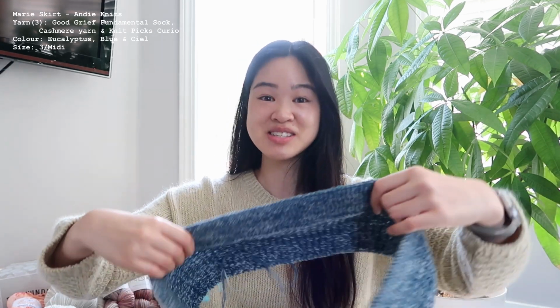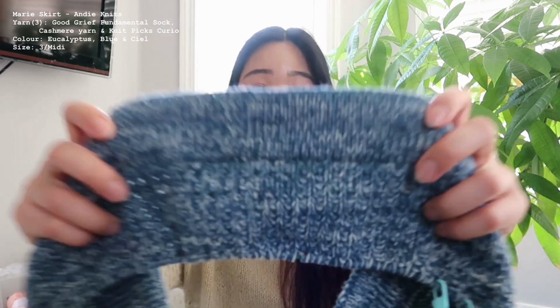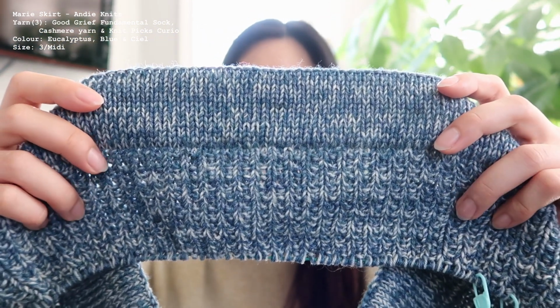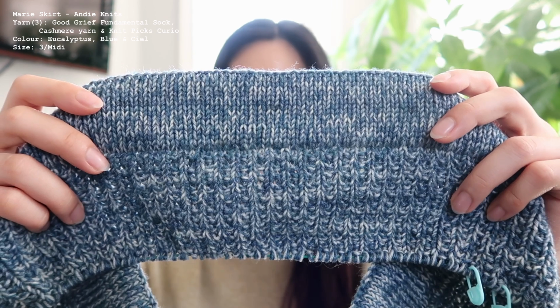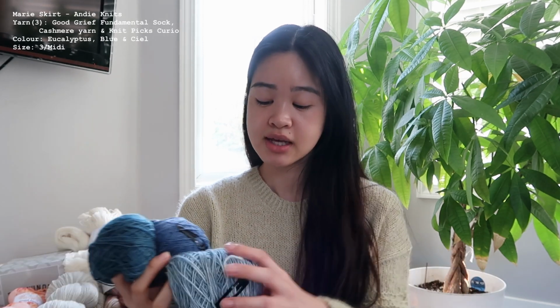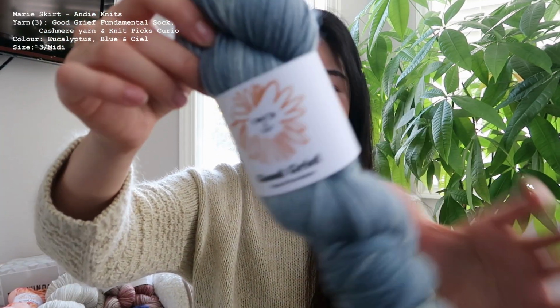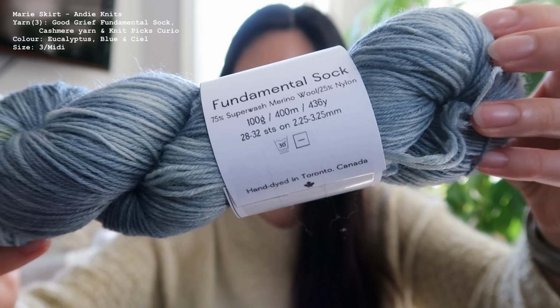But yeah, this is a skirt. It's my first skirt that I'm ever knitting, and I love the color of this. It looks like denim. I am so obsessed with how this one is turning out. I'm actually using 3 different types of yarn for this. So the first of the 3 yarns right here is Good Grief's Fundamental Sock yarn. I purchased it when they were doing a March Madness sale, and I bought this color right here. I believe this one is called Eucalyptus.